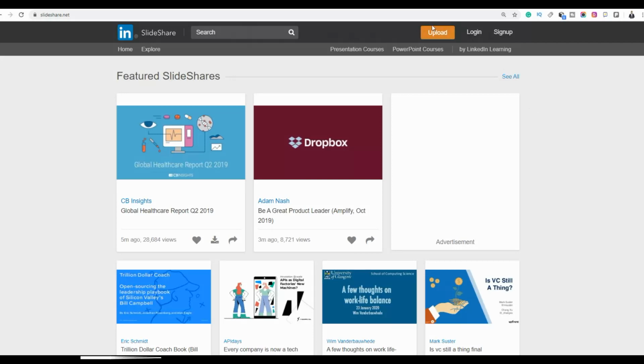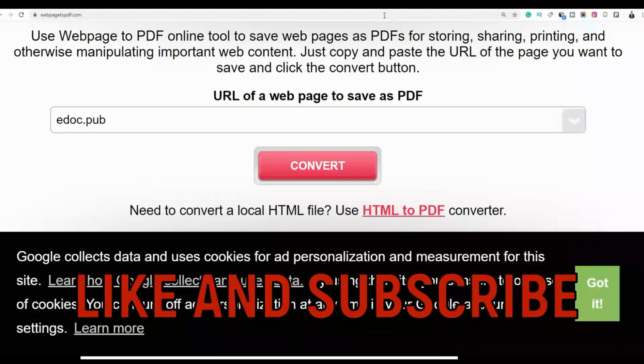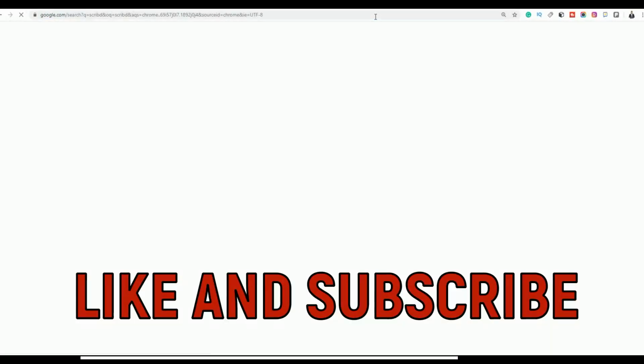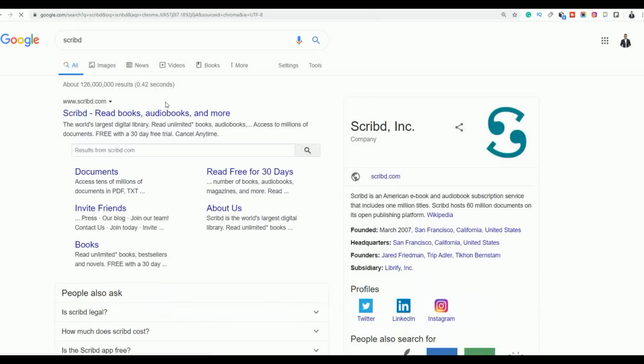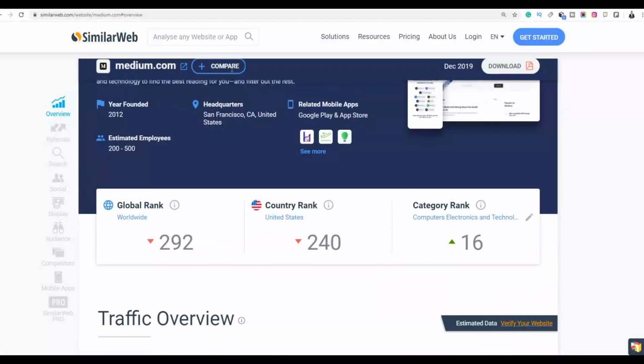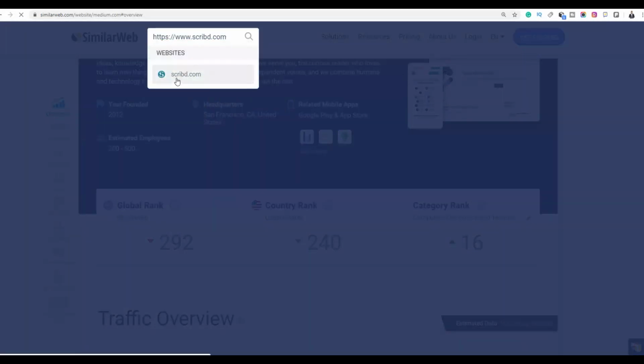Once you publish your documents on slideshare.net, let me show you guys another website. This website, Scribd. You type Scribd, and you're going to go to this website. It's also a PDF sharing website. You can go and share a lot of PDFs and you can get a lot of free traffic, guys. Let me just copy the URL and show you how much traffic this particular website gets every month. So let's click on search and see how much traffic it's getting every month.